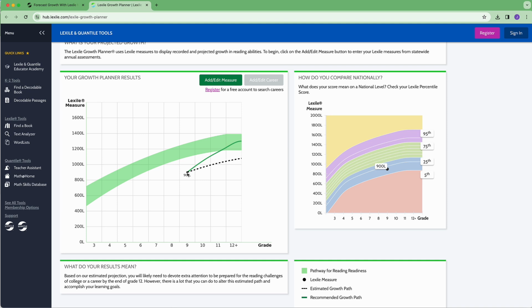And so in order for my 9th grader to get back into this range, that's going to be my recommended growth plan. That's going to take some intentionality as it relates to reading and reading comprehension, okay? And then this dotted line shows me the estimated growth. So if we keep doing what we're doing or not doing, this is where we may end up, all right?